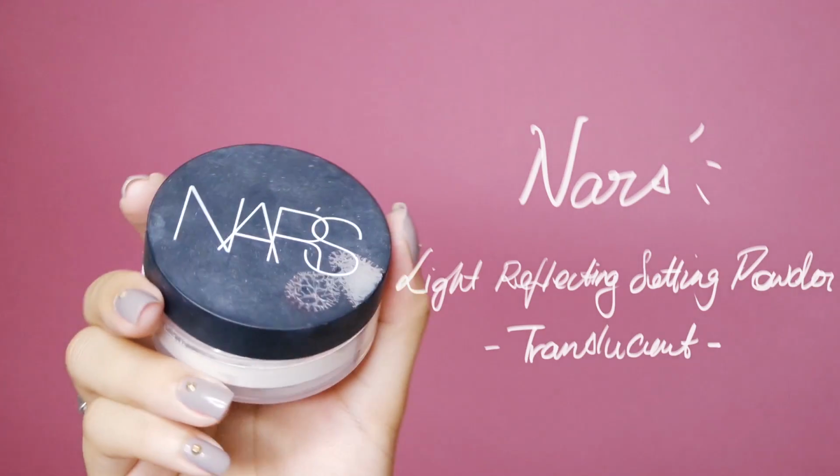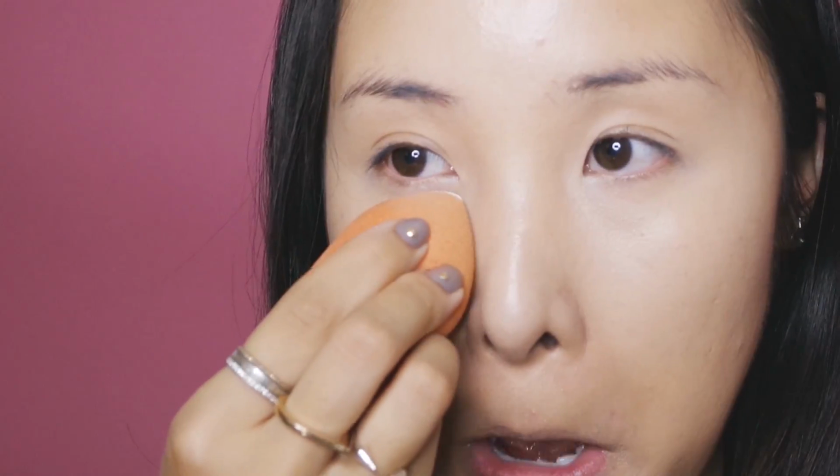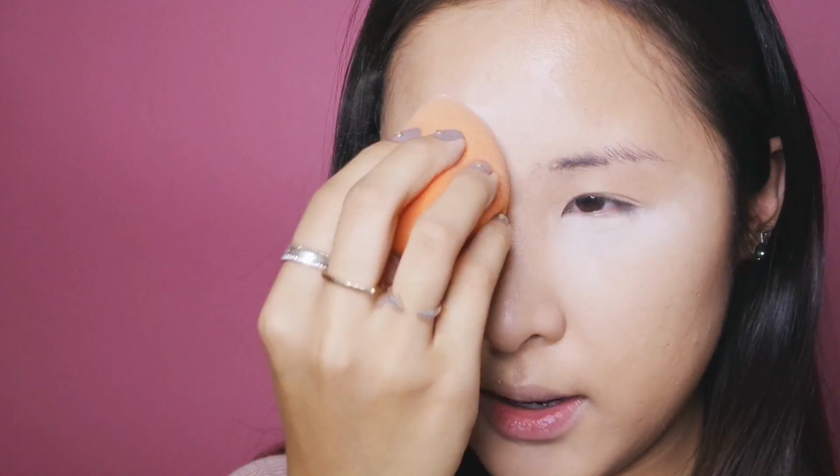So I'm going to go in with this Nars Translucent powder. It's really fine. What you want to do is just dab it under where you just highlighted. Baking under the eye and where you've highlighted makes your under eye concealer look really flawless. It also helps to brighten the under eye a little bit more. And yeah, I've been in love with doing this lately.